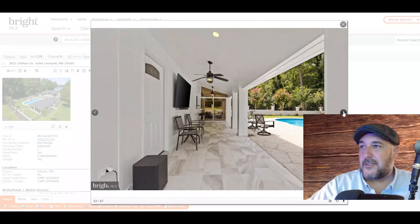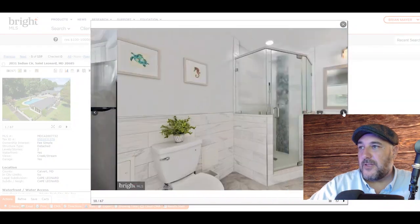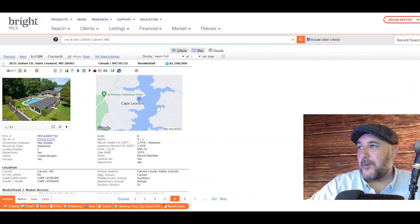I'm kind of familiar with this listing. So this is a rare example of a house that's been fixed up on the water, and it's in St. Leonard Creek. I'll just pop open a map real quick so you can see where it is.